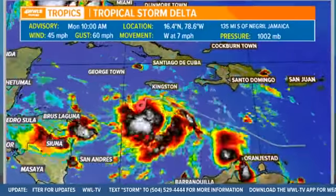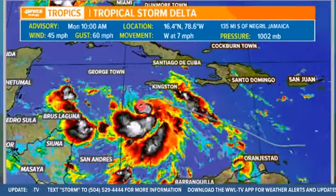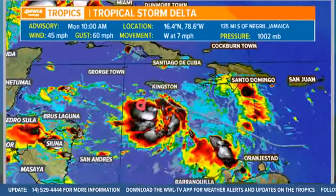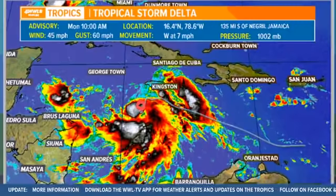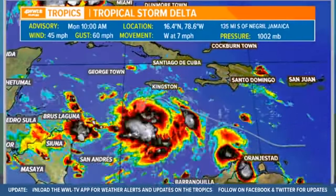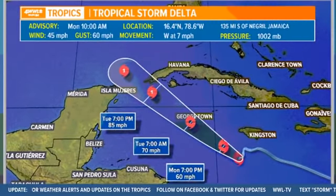First, I'll show you Delta because that's the one that we're watching in the southeast Louisiana area for potential impacts into Thursday and Friday. So we do have Delta that you can see here with showers and storms and those higher cloud tops around, and as of just the past few minutes to hours or so, forming off to the south and especially to the southwest of the center. So winds are now up to 45 miles per hour, gusts are up to 60, and it's moving west at 7 miles per hour, and it's not far from Jamaica at this point.